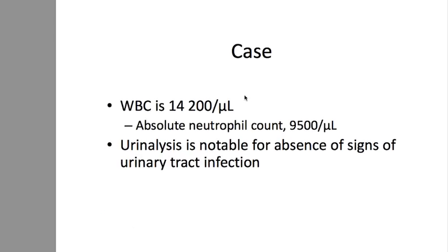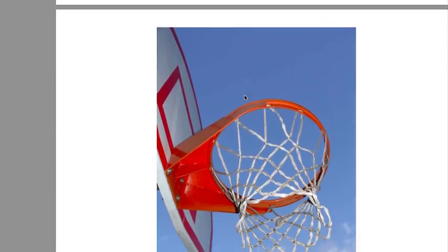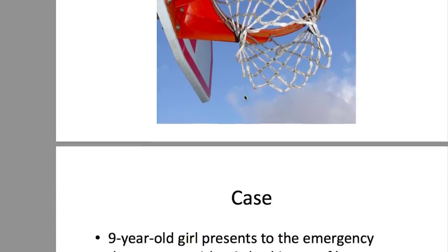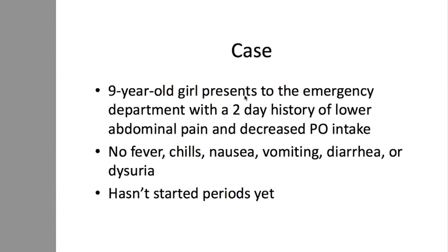So with that history, those lab tests, that exam, I would consider that to be a slam dunk, right? That's what we all hope to have. Classic presentation, classic lab testing for acute appendicitis. You know, that's a kid at our institution where we pick up the phone, call the surgeons, and that child will likely go off to the operating room with nothing more. Contrast that with the more common presentation.